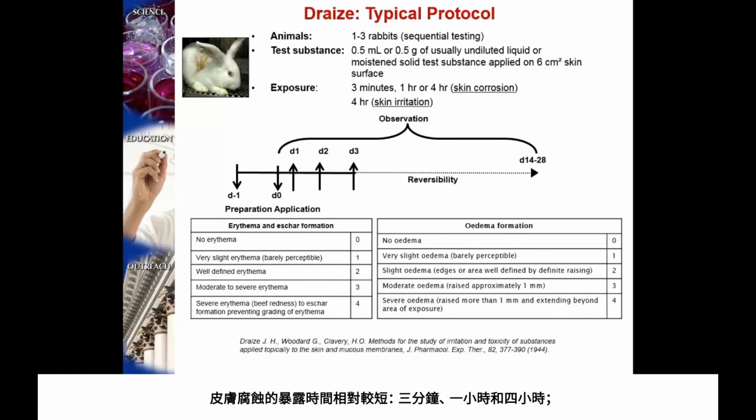The exposure times are relatively short for the skin corrosion, 3 minutes, 1 hour, and 4 hours, and longer, up to 4 hours for skin irritation. These time points are very important to keep in mind for the rest of the presentation because they were used for the validation of in vitro methods to address the test for skin irritation and corrosion.